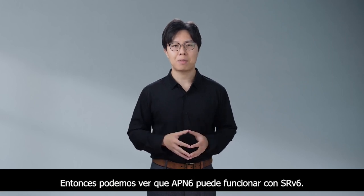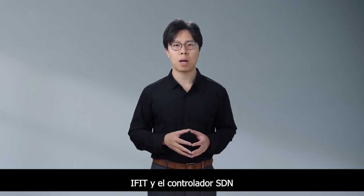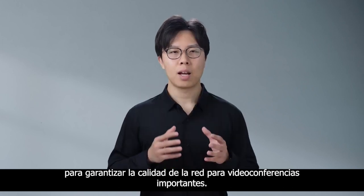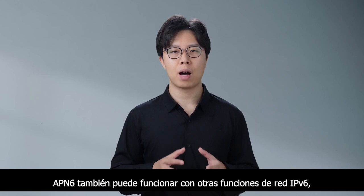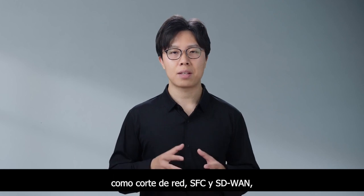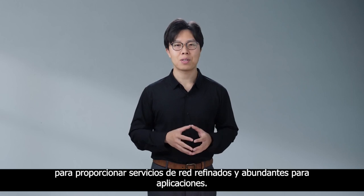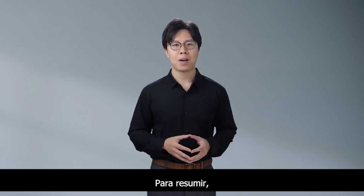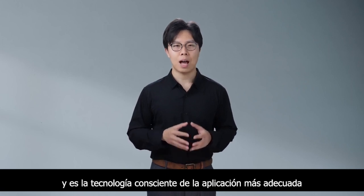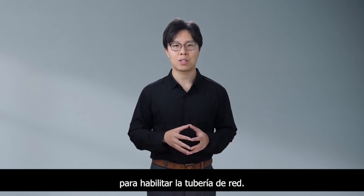So, we can see that APN6 can work with SRv6, IFIT, and the SDN controller to guarantee the network quality for important video conferences. APN6 can also work with other IPv6-ready network functions such as network slicing, SFC, and SD-WAN to provide refined and abundant network services for applications. To sum up, APN6 serves as a bridge between a network and the applications, and is the most suitable application-aware technology for enabling an intelligent network pipe.